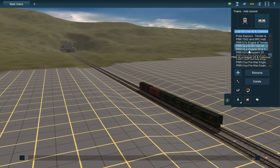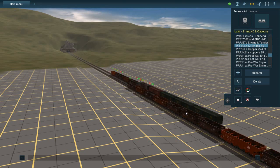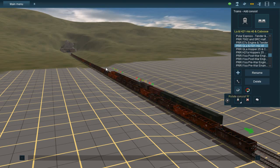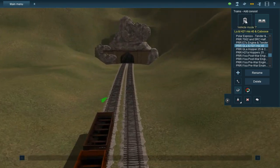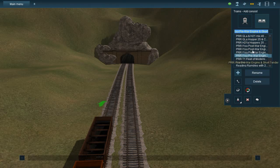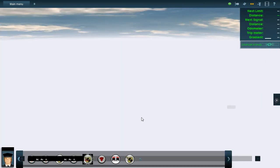E7S engine and tender. Now let's grab this. Nice, I like it. Spin that around. Oh, god damn it. Try that one again. Put it back here. Turn it around. Let's get an I1. Oh, whoops, it's down here. Oh, you know what? I can sync this. Sync. Sync. I like to do two, as you guys I'm sure know. Post-war engine and long tender. Coast to coast. Oh, gosh darn it.